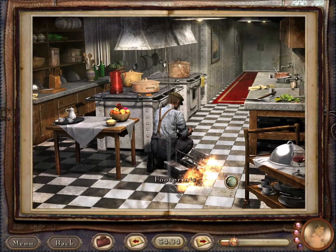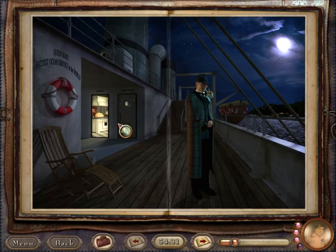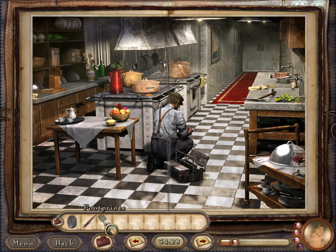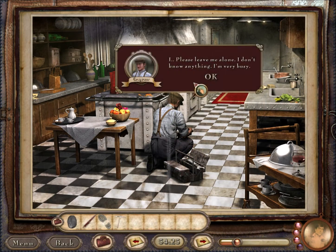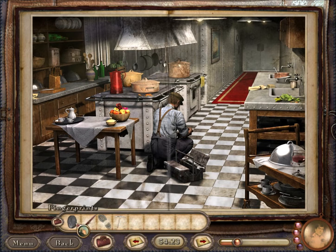Alright, so we're gonna get footprints. And this is that kitchen area, right? That kitchen area. So here we are going to grab the ice pick. Oh, please leave me alone. I don't know anything. I'm very busy. So this is a puzzle, another puzzle that got me really stuck.